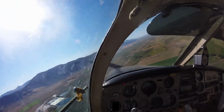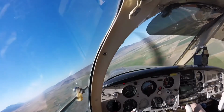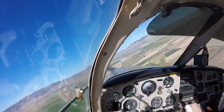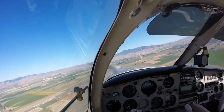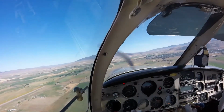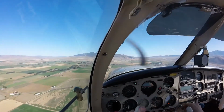The landing here at Malad is a demonstration of what happens when you jerk the control back abruptly in ground effect. Instead of a smooth landing, the plane stays airborne, probably a few inches off the ground, until the wing loses lift, resulting in a somewhat rough landing.